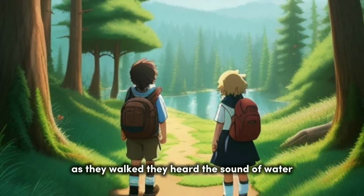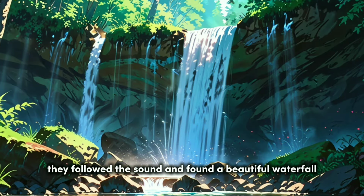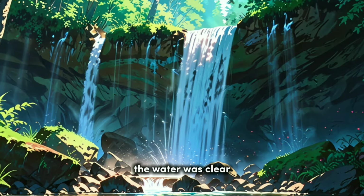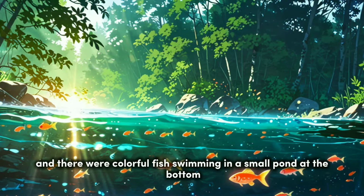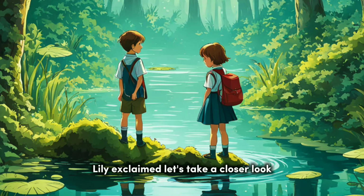As they walked, they heard the sound of water. They followed the sound and found a beautiful waterfall. The water was clear, and there were colorful fish swimming in a small pond at the bottom. "Wow, this is amazing," Lily exclaimed. "Let's take a closer look."